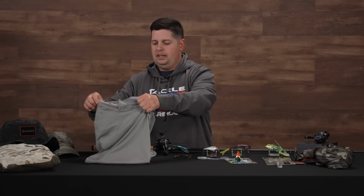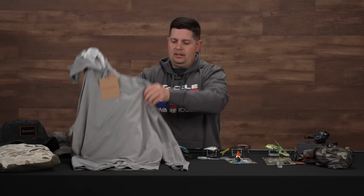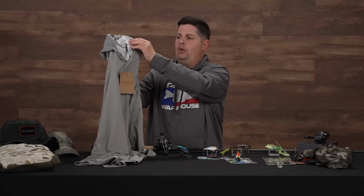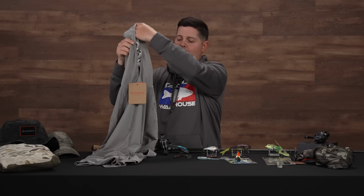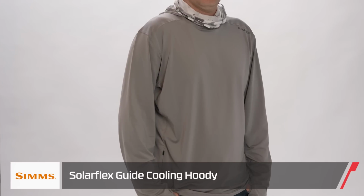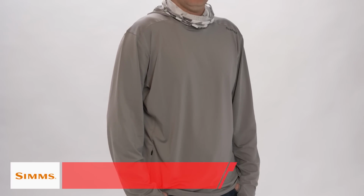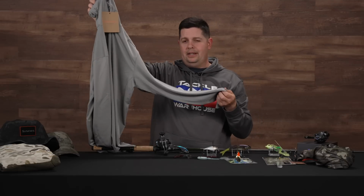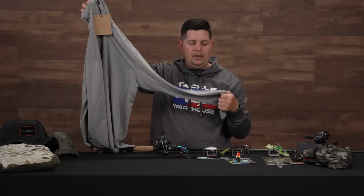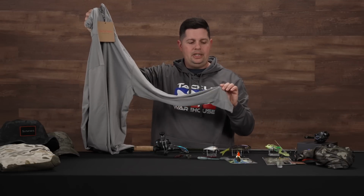This one here is their new, well, last year's ICAST Best of Show Warm Weather Technical Apparel winner. I know it's a mouthful there. So this is their Guide Cooling Long Sleeve Hoodie. This is a really cool hoodie, and you can feel it. Why they call it the Guide Cooling Hoodie is when you touch this material, it's actually cool to the touch, and that's technology that they've implemented.